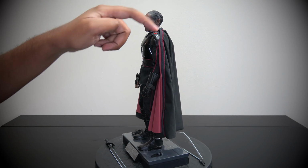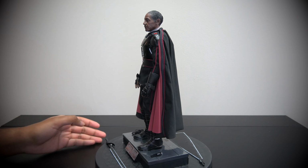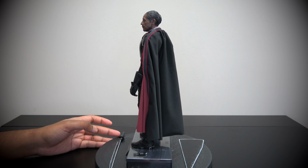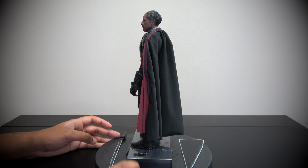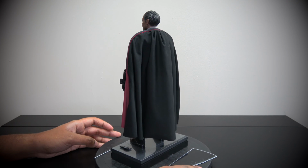And then his cape does come with little magnets at the side to magnet into his shoulder pads, which is really cool because I had no idea why the cape was sticking to itself. And then it stuck to the side of the little shoulders. So that was pretty cool to experience.